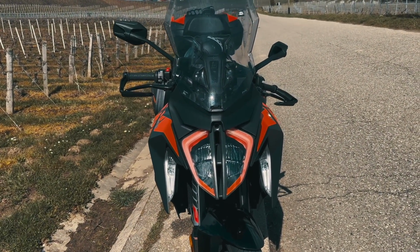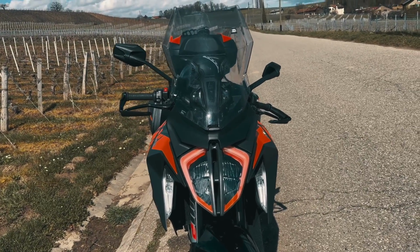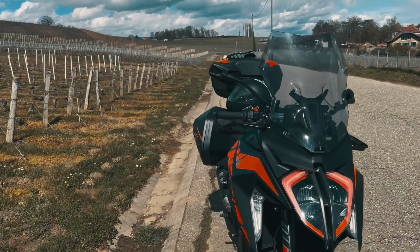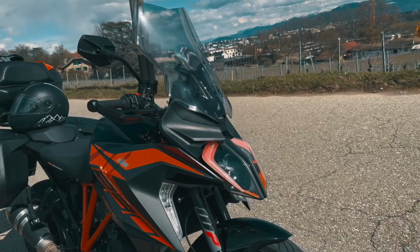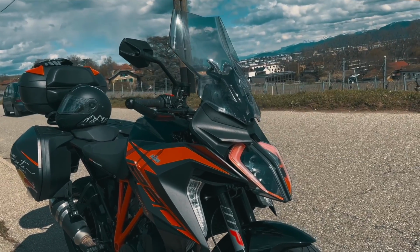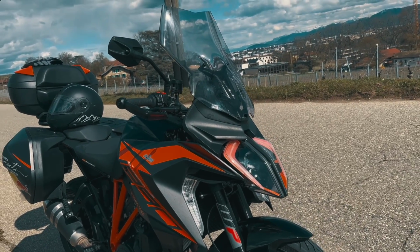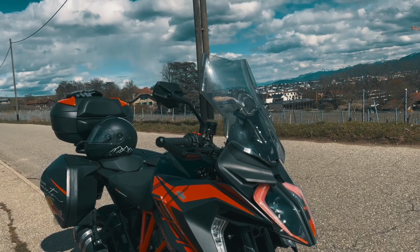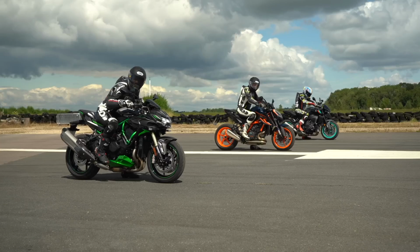Adjusting the screen is manual, so it's hard to adjust on the motorway at speeds above 70 miles per hour. It's a bit difficult. I changed the screen because the original screen is a bit short. I put on this PERIG screen, which is very nice. It helped me a lot, especially with wind around your neck and chest. However, the turbulence goes above your head on your helmet unless you lower your head and tuck into the motorbike. That made a great difference touring through the Swiss Alps and the mountains, where wind gets channeled at very high speed.